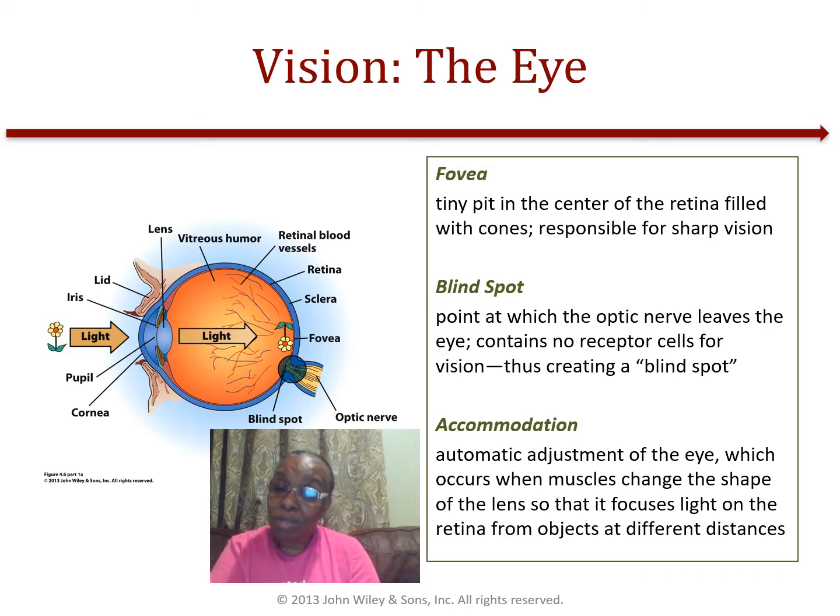As we get older, times will change, okay? During middle age, most people's lenses tend to start losing elasticity, and that's going to lose that ability to accommodate for near vision. This would be called presbyopia, and that's normally treated by just getting a pair of glasses.